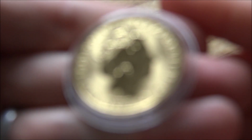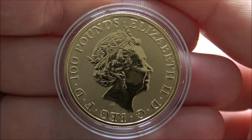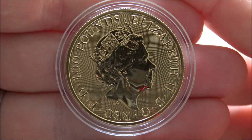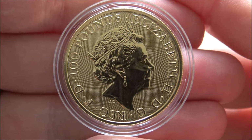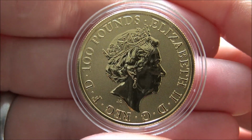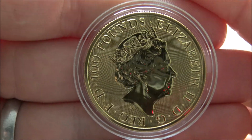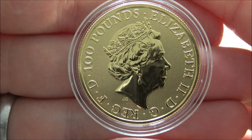Here she is in all her glory, Jody Clark's portrait, which is in my opinion the best portrait of Queenie out there at the moment. There are a few different portraits floating around from different mints. The Perth Mint has changed their portrait recently, and I'm not a huge fan of it, but here is the best in my opinion, Jody Clark, with that lovely radial speckled pattern background.